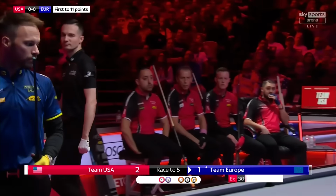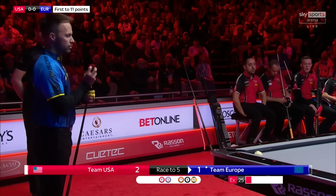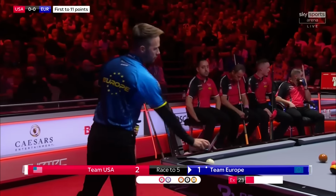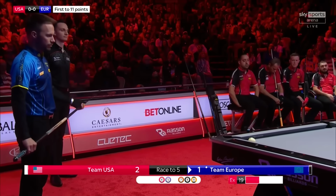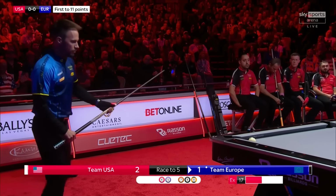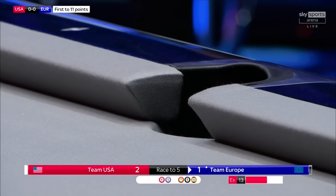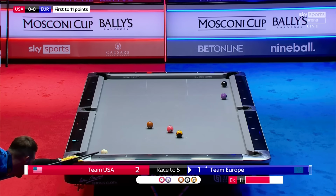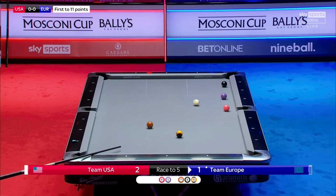Nicely done there. Good shot there from Albin. Come on, Albin, one more. But, you know, visually, these middle pockets to these guys must look like as though they don't quite exist. They're much tighter than they've encountered before. There you see it again. It just catches the near jaw. They're not going to go in this week.